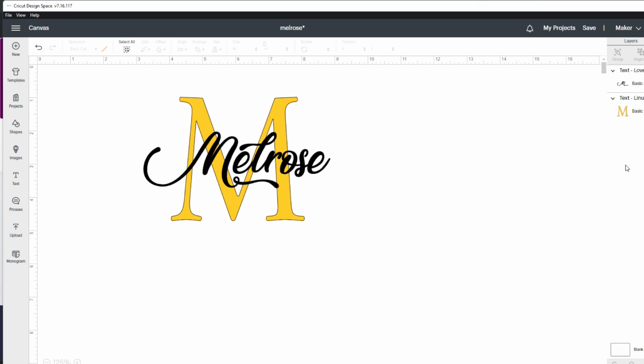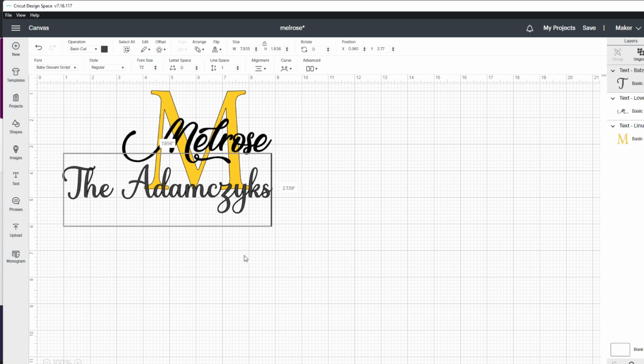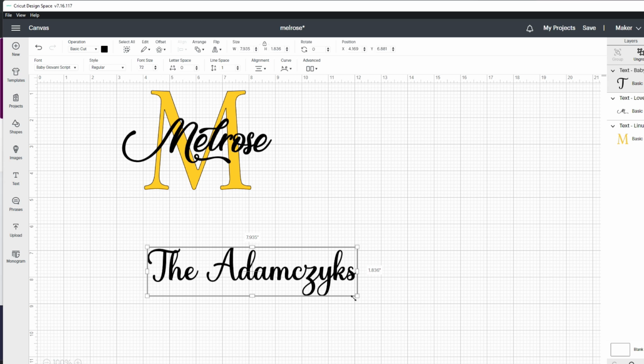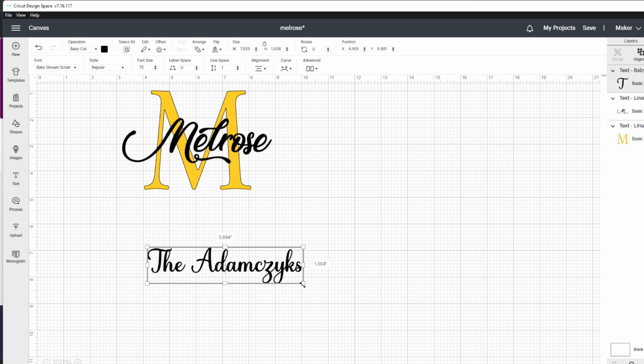The last thing that I'm going to do real quick is type out my last name to fix the pumpkin I made a few years ago. When I made it a few years ago, it ended up crooked, so I peeled off the Adam Check. I'm going to peel off the word "the" also and type in a whole new "the Adam Check" so I can make sure it's the same font, the same size. Then I'm just going to resize the name.